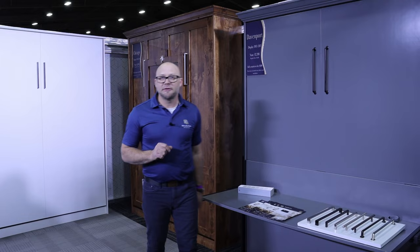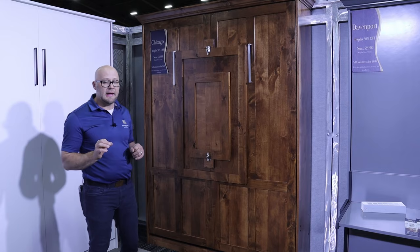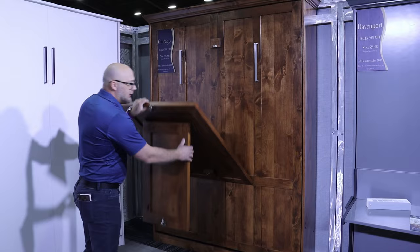Moving on to our next collection, this is our Chicago collection, which is an awesome collection because it's got a desk that can be retracted and stowed away when you don't need it and pulled out when you do need it. You can enjoy playing games or doing your homework off this table.